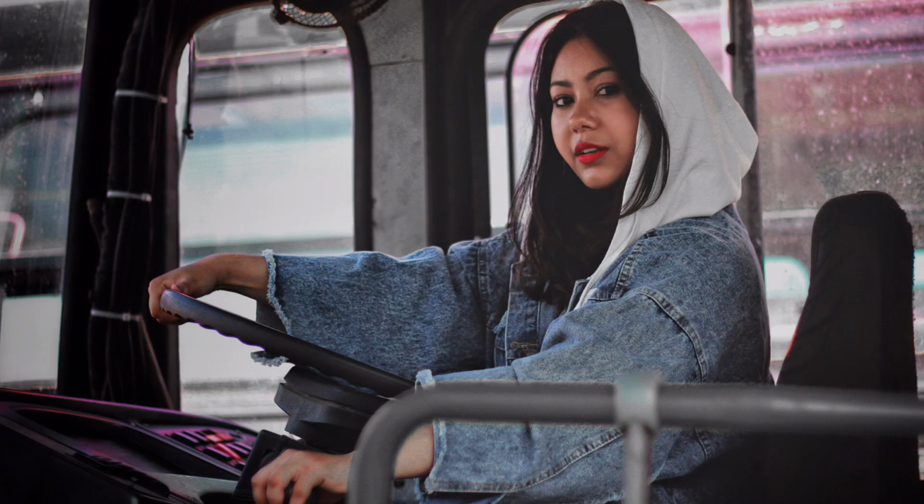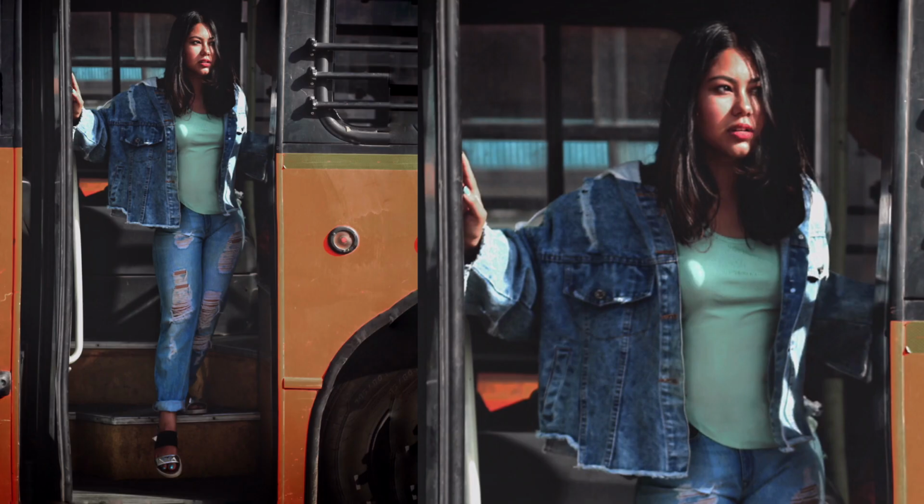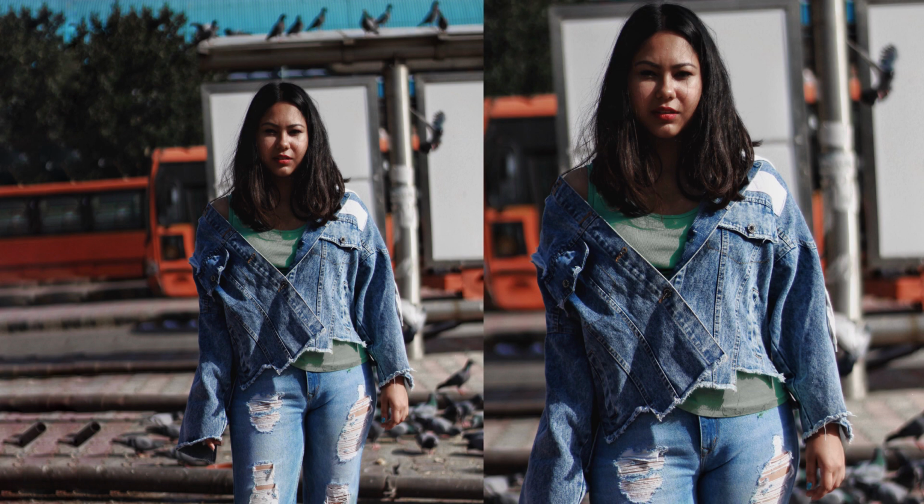So yeah, it was not really an ugly location, but it was pretty interesting and weird to be photographed inside a bus. We were trying to scare these pigeons a little bit so that they fly off and in the background they get captured while I'm in focus. That kind of happened and kind of didn't, but I'm really liking the effects and the pictures are amazing. I just thoroughly loved shooting in a bus.